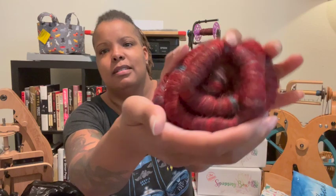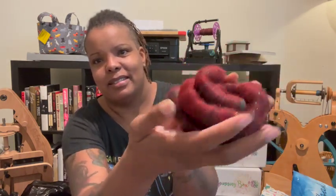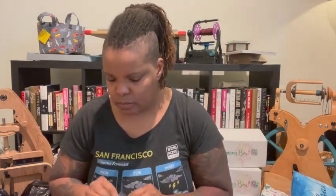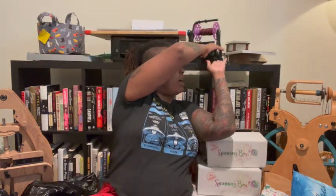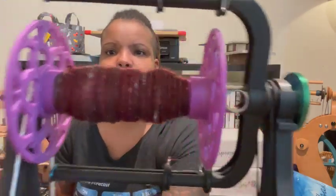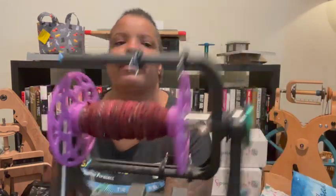I made these. Isn't that pretty? With sparkles. I made these. Anyway, I started spinning them already on my e-spinner, which I have doctored up, which looks awesome, and I will show you guys that too. So I'm already spinning it. It looks like that. There we go. It looks like that.